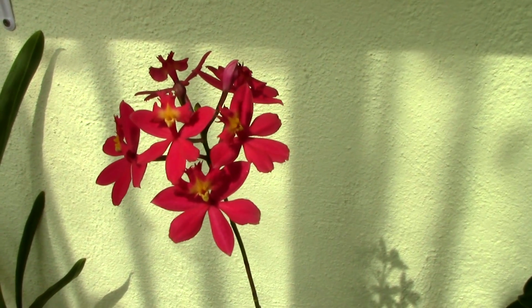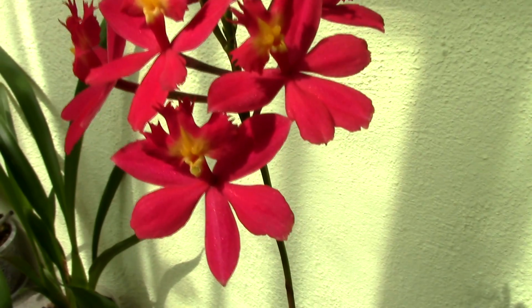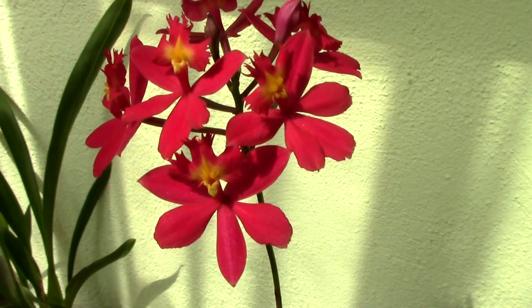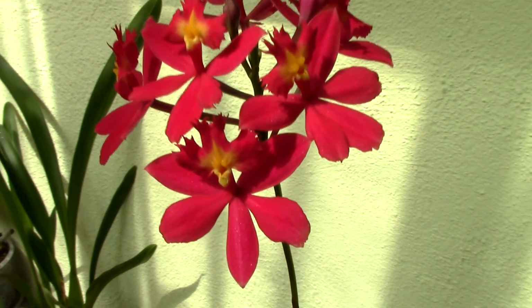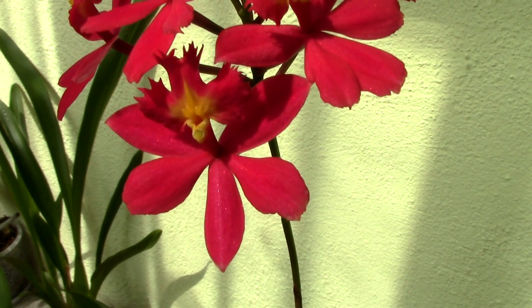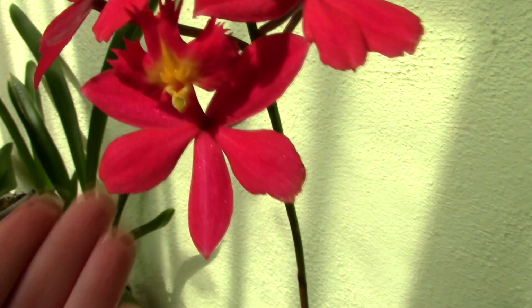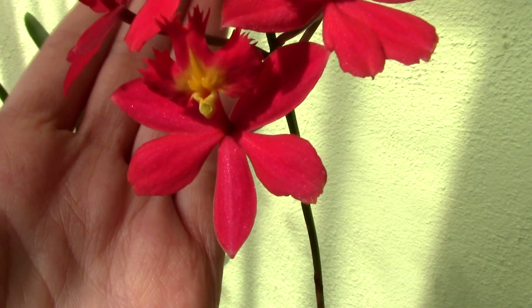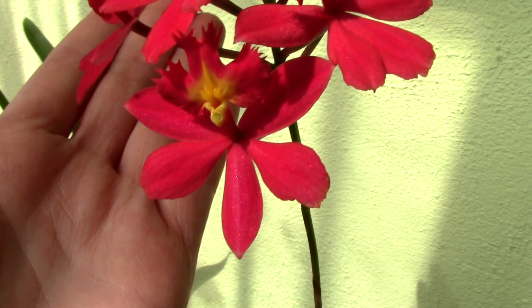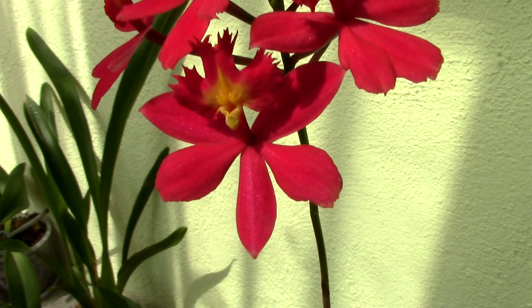I had to film this because in reality this is such a pretty color and pretty orchid, and I'm not even sure if the camera can pick up the color of this orchid. It is not red, but it's not pink either. It's a sort of a combination between the two. It has a lot of really pretty glittery spots on it. I don't know how to call them. And of course the lip has a beautiful splash of yellow.